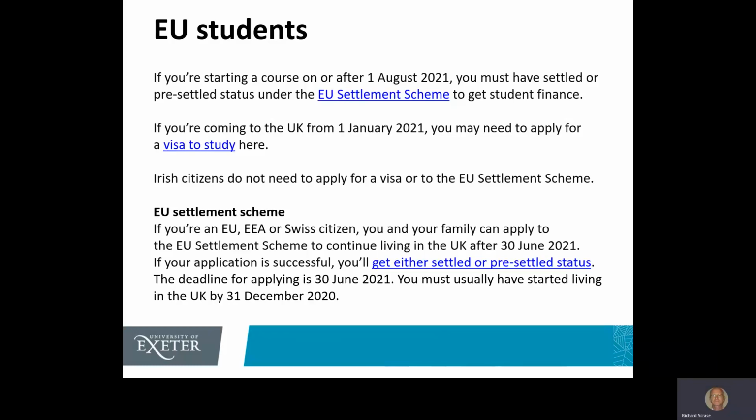A little bit about the EU settlement scheme itself. So if you're an EU, an EEA or Swiss citizen, you and your family can apply to the settlement scheme to continue living in the UK after the 30th of June this year. And if your application is successful, you'll get one of those two statuses, settled or pre-settled. The deadline for applying is the 30th of June this year, and ordinarily you must have started living in the UK by the 31st of December 2020. So it's a significant, important change for students who are EU nationals from this year.